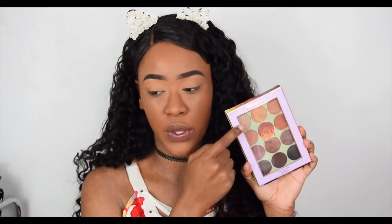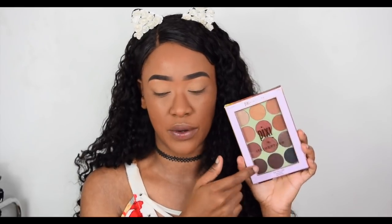So it's a day to night palette, so of course you do get neutral tones up there and then more smoky tones down here. Just based on first impressions, it does look really nice, because I do like deep dark colors and these seem to be dark enough to show up on my skin tone, so I'm actually really excited. Okay, so it seems to come with mirror stickers. I'm not quite sure how this works.